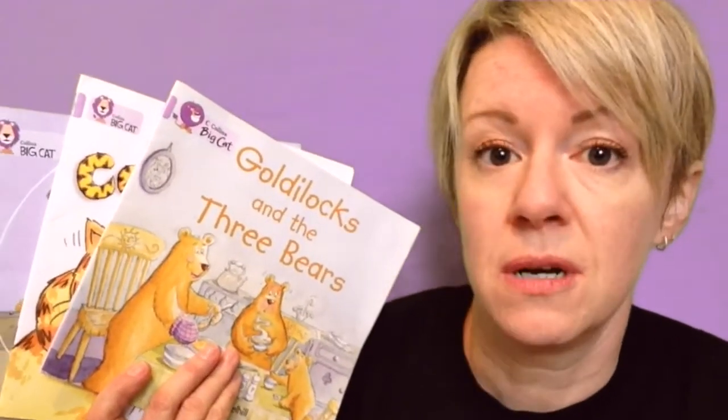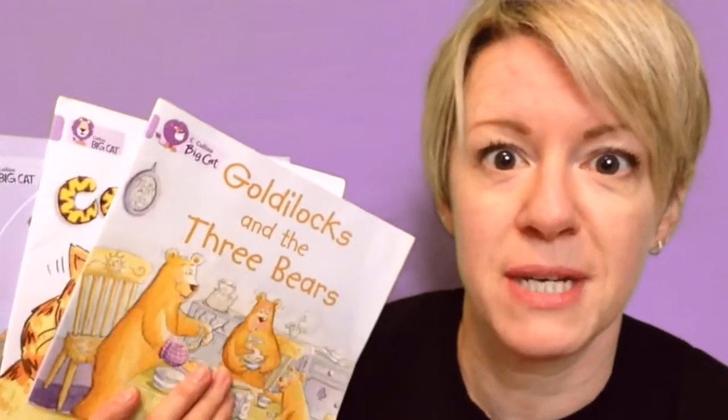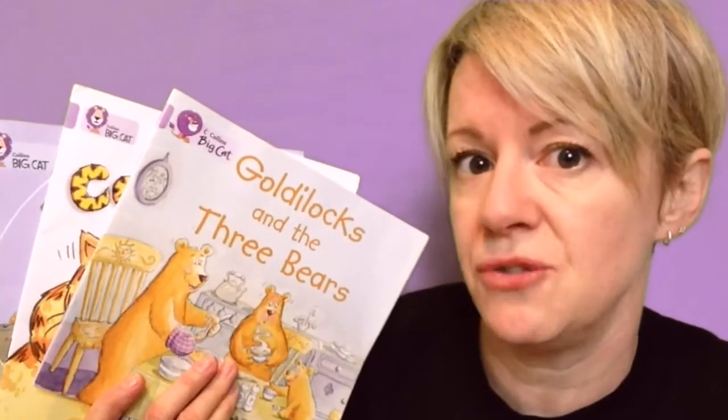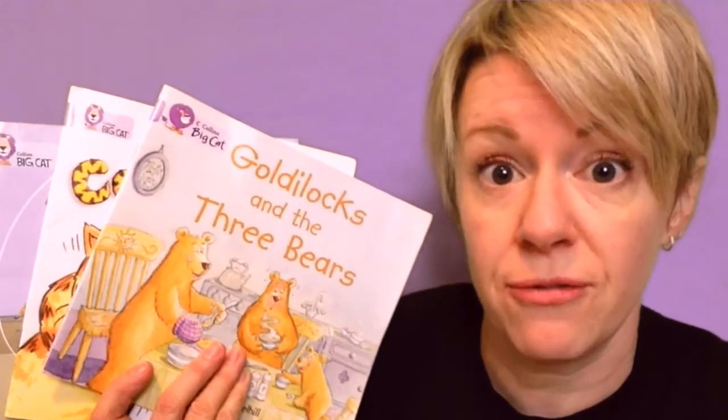The Lilac books are great because they don't have any words in, apart from the information on the front cover. And that's great because children don't need to get hung up on trying to read or sound out or recognise any tricky words. They're really valuable for teaching quite a few skills, and I'm going to run through those now.